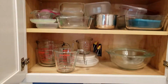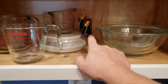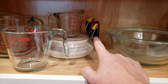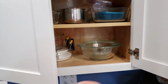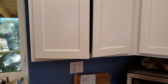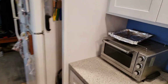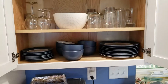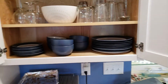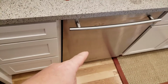And then here's some cooking stuff. I did wire each bank of cabinets for under cabinet lighting. I have not put that in yet. So that's something to consider. There's that soft close again. And then here we have all of our plates and glasses and some other stuff. And this is right above the dishwasher.